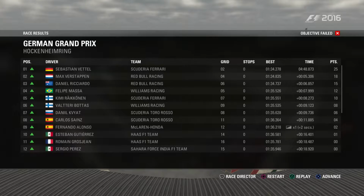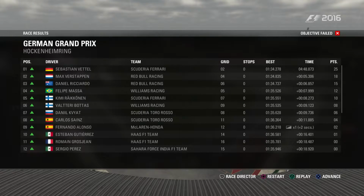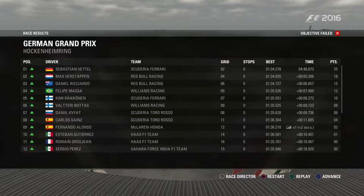So then, it's time to see how this result affects the Drivers' Championship. Sebastian Vettel takes over the lead of the Drivers' Championship after that excellent result.